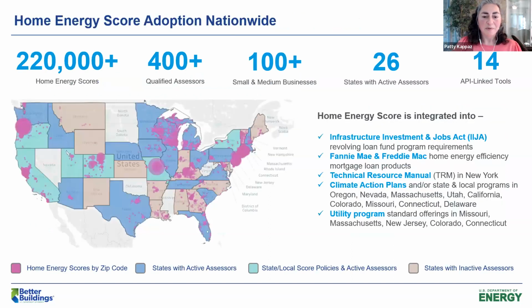So here's just a snapshot. This map is a little bit outdated, including we need to add Florida there, as the city of Gainesville has a rental ordinance that includes the home energy score as part of all of its rental inspections. So this map is a little bit outdated, but it's really just a snapshot of the numbers.